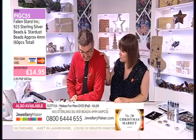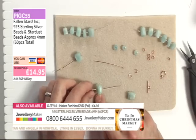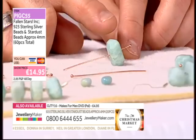Now, which one are you going to show us? The easiest. The quickest. Okay. There are four variations of how to make cufflinks on your DVD. Absolutely. So, the easiest one. For an easy cufflink, you will need an outside cuff bead. Obviously, you can't thread that through the buttonhole of a cuff, so that needs to go on the outside.